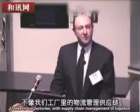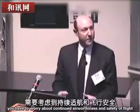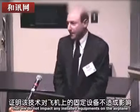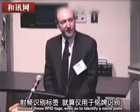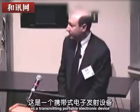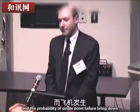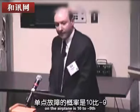Unlike in our factory with supply chain management and logistics, when you put these on the airplane, you have to worry about continued airworthiness and safety of flight. And Boeing has to certify to the regulatory agencies that we do not impact any installed system or equipment on the airplane. Because these RFID tags, even just to identify a nameplate, the FAA considers a transmitting portable electronic device. And as such, typically we have to demonstrate through a failure mode and effects analysis that the probability of a single point failure bringing down an airplane is 10 to the minus 9th.